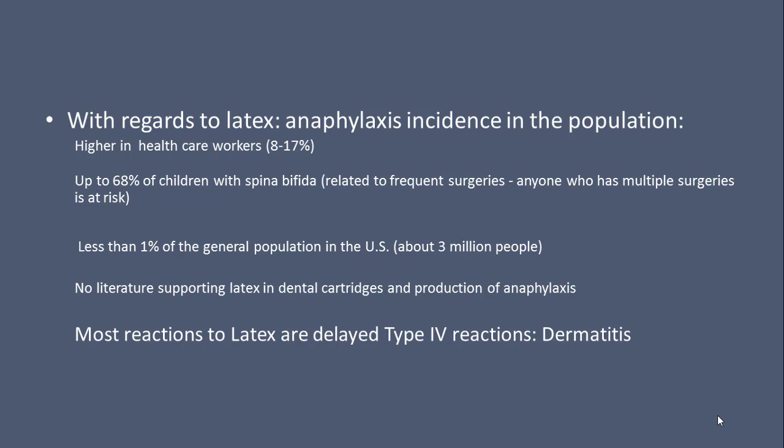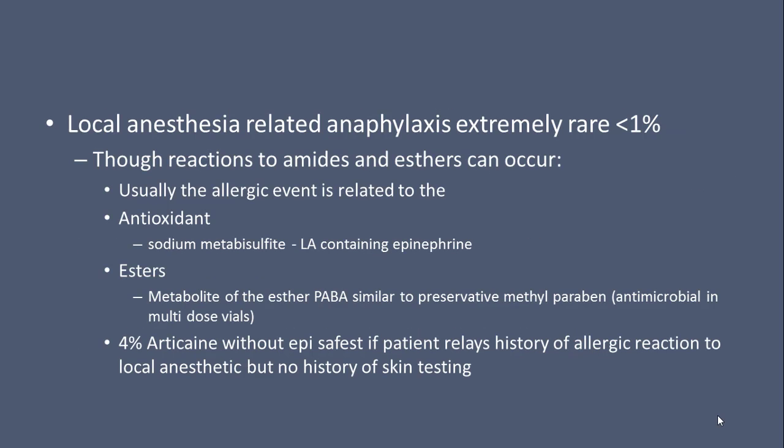Most reactions to latex are delayed type 4 reactions, the contact dermatitis. Local anesthesia-related anaphylaxis is extremely rare at less than 1%. Though reactions to amides and ester local anesthetics can occur, usually the allergic event is related to the antioxidant, namely the sodium metabisulfite, in local anesthetic containing epinephrine cartridges we would use in dentistry. If an ester local anesthetic is being used, the allergic reaction is due to a metabolite of the ester, PABA, which is similar to a preservative paraben, which is found antimicrobial in multi-dose vials. If you have a patient who's describing to you in the office that they're allergic to local anesthetics, your 4% articaine without epi is probably your safest.